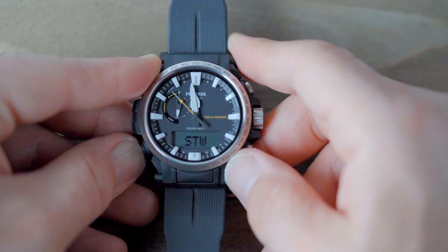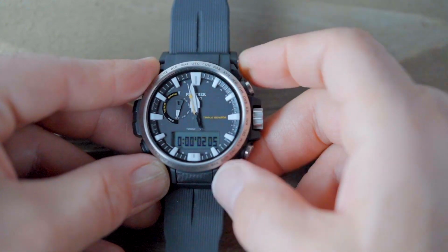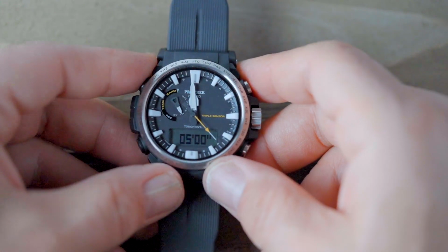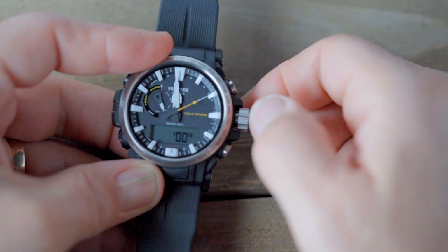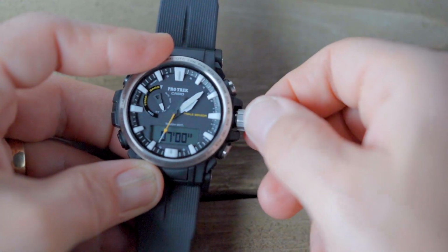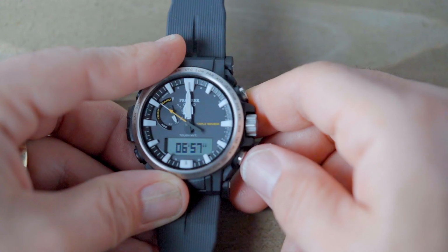You have the 24-hour stopwatch. You press the bottom right button to start it, and then you press it again to stop it, and then the top right button resets it. The 60-minute countdown timer is set by using the crown. You unscrew the crown and you pull it out. Rotating it will set the timer in 1-minute increments. Once the timer is set, you push the crown back in and you screw it back in. To start the timer, you press the bottom right button. To stop it, you press the button again.